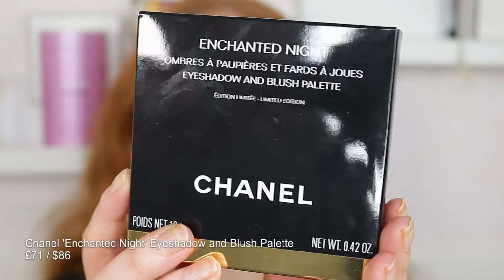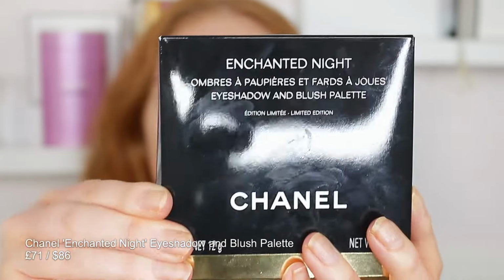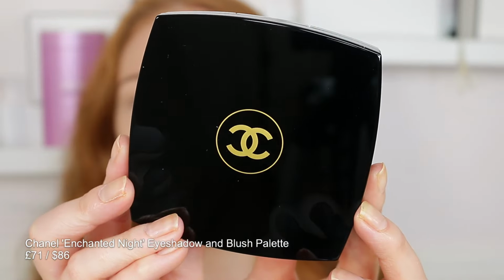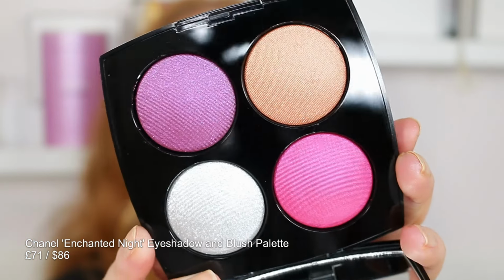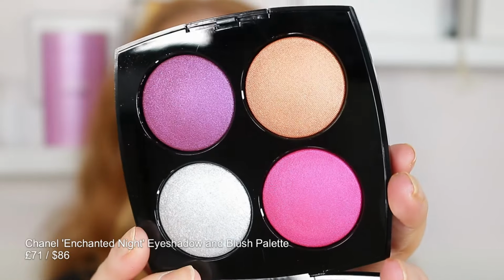She went, no. So on the website it says it has inspiration from the incandescent light of the aurora borealis and the silver glimmer of a frosty snowflake when creating Enchanted Night. A palette of 4 new limited edition eyeshadow and blush shades featuring pearly satin finishes, a fuchsia pink, a silver top coat, a copper coral and a burnished purple brown with blue iridescent.